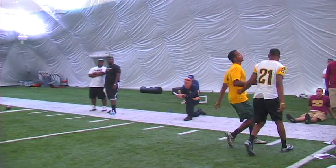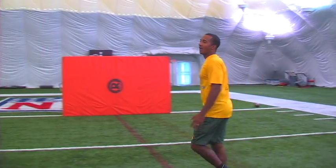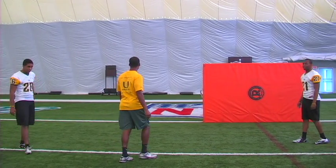All right, good. Good. And that's how that drill works. That's how you keep your leverage on the outside. And instead of 5 touchdowns for 60 yards, maybe it's just 1 or 2. All right, and you guys can go home and not feel so bad.